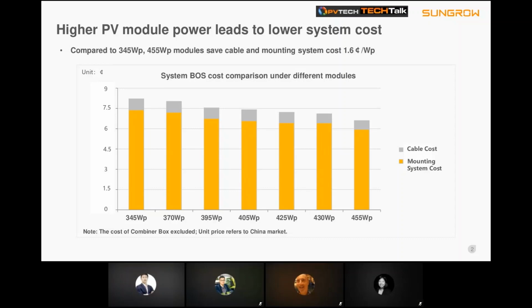In the past 5 years, the module power kept increasing every year, and it was proved to be the most efficient way to reduce system cost. From this table, we can find that from the 345 watt peak module to the 455 watt peak module, the system cost was cut down dramatically in terms of lower cable cost and lower mounting system cost.